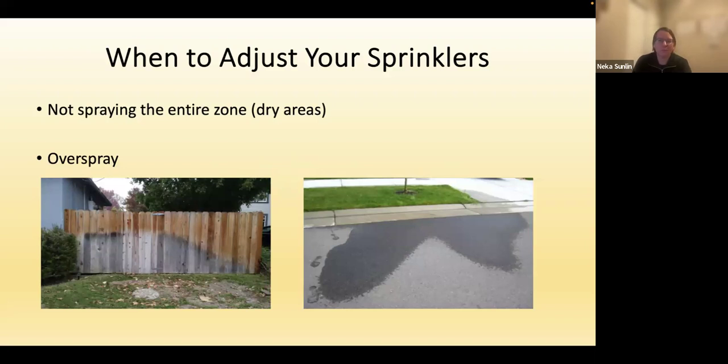So these are mostly pretty self-explanatory, but if you do have some dry areas, you see an area of your yard that looks like it's getting no water or much less water than the rest of them, you may not be getting good coverage. And then the opposite of that is if you have what we call overspray, which is putting water where it doesn't belong. So some classic examples of that we have pictures of here. One is that fence where you get that very distinct discoloration. That means your sprinklers are hitting your fence a lot.